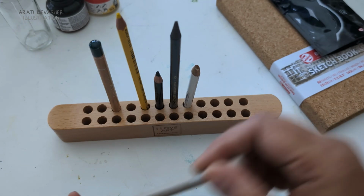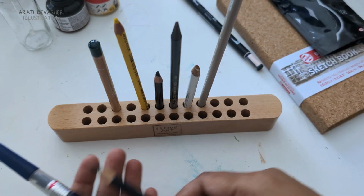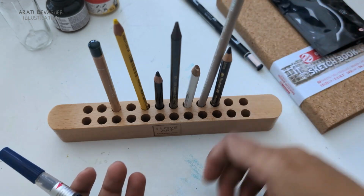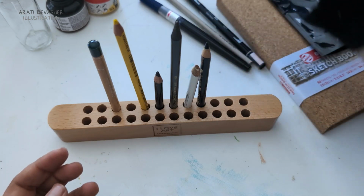Then the Prismacolor also does fit in, and I tried a Tombow, but it doesn't really fit. And then the Faber-Castell Polychromos fits just fine, both directions as well. Obviously, I would use this for my favorite pencils. Oh, the Pentel doesn't fit either.